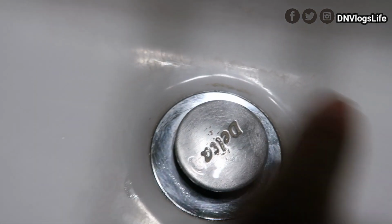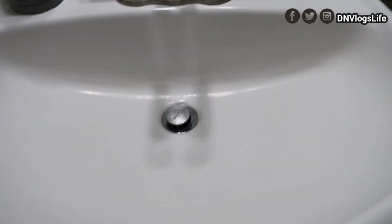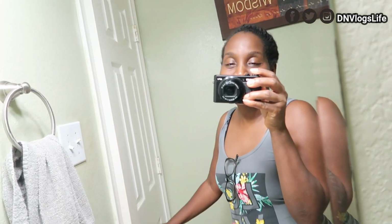And I know a lot of you will be like, oh my goodness. And then we had a stain that was always here. No matter what you use to clean it, it never comes off. So I also cleaned that off. So all this, look how it's shining, everything looks so brand new. I'm so happy. Okay, so let me go and show you what else I did today.